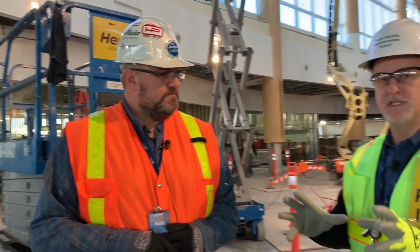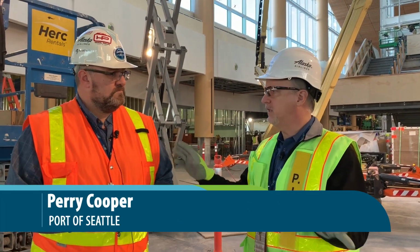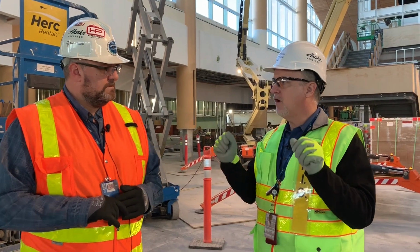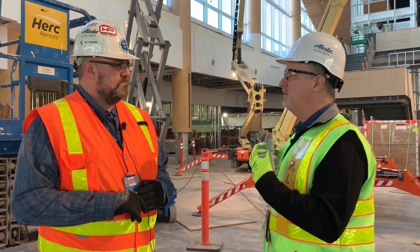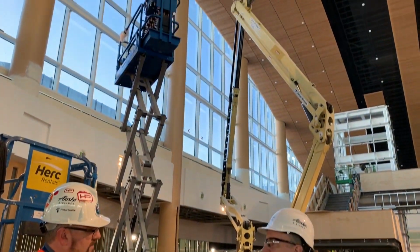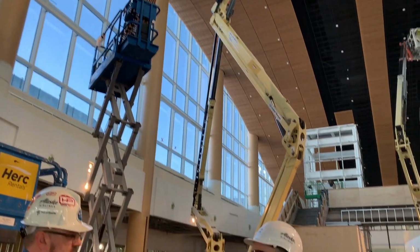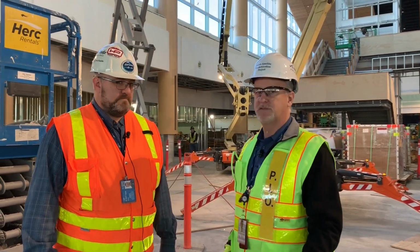Now, the excitement is that in about a month and a half, near the end of January, we're going to be open part of this. It's going to be used for our passengers. Very fun to be out here. And the biggest thing to me is what they're going to see as a difference is just the amount of space that's here. Everybody's probably pretty familiar with the 1970s style we've had for years, where it seems like our ceilings are only 6 feet high.